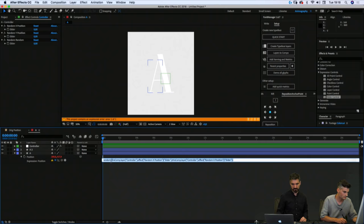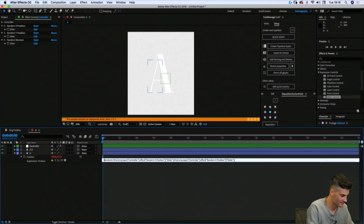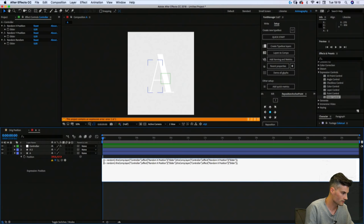Let's see if I remember this expression right. Okay, so an expression is like running a script and then modifying properties. So here you're using random, that's what you wanted to showcase. Yeah, to randomize the X and Y positions of your objects, okay.